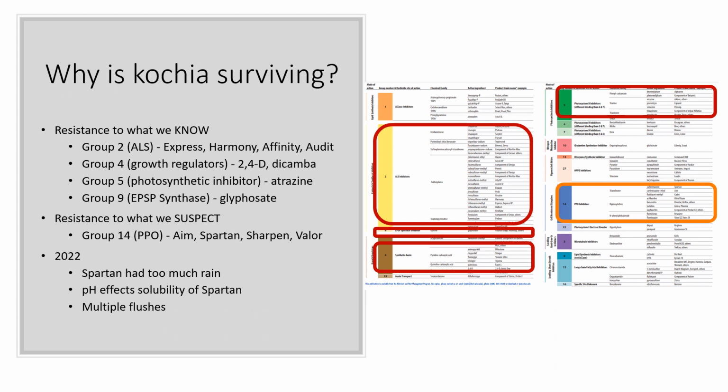So to better manage kochia, we need to understand why it's surviving. The graphic over on the right side of this page is a chart of all the chemical groups that we use in ag chem. You don't necessarily have to read every word on it. I just wanted it more for a visual. So the red boxes are circling the chemistries that we already know that kochia is resistant to. So groups 2, 4, 5, and 9, and I put some examples of each of those chemicals on the slide here. This feels like it encompasses a frightening majority of this sheet overall.